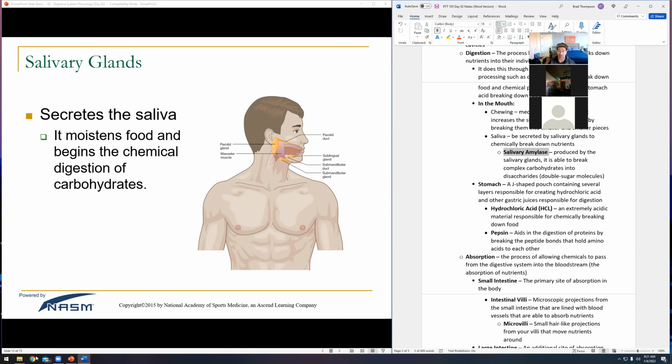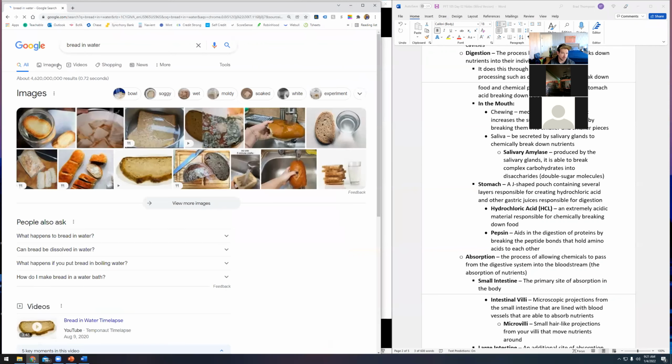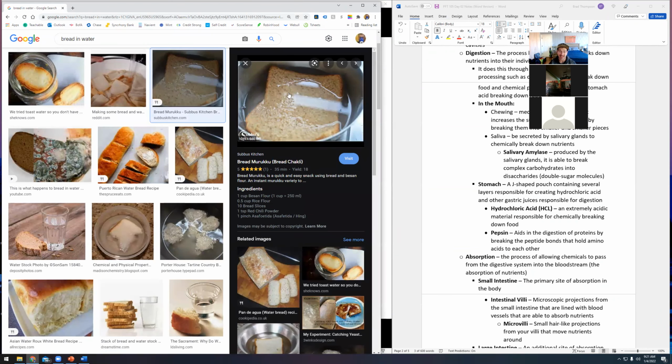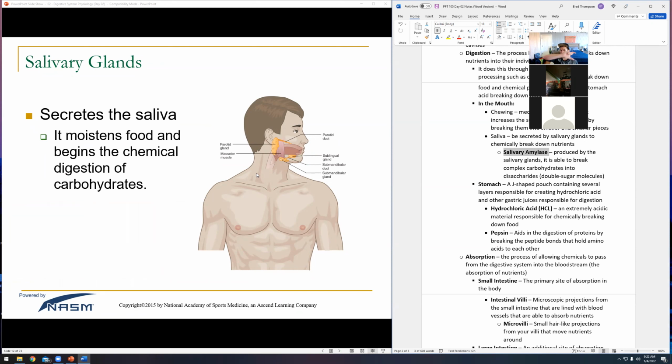Like, I think I said this yesterday, but if you were to take a piece of bread and drop it in water, for the most part, it's going to maintain its shape fairly well, you know? I mean, it's going to break down a little bit because water naturally breaks stuff down through hydrolysis, but it's not going to fully break down. In your saliva, though, because there are all these enzymes, it'll actually start to break up those carbohydrates, because carbohydrates are these big, long chains of individual sugars, and you're going to be cleaving it.